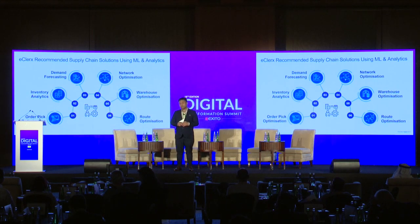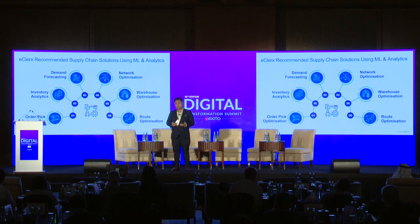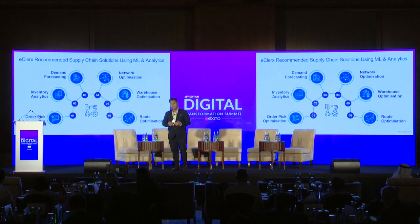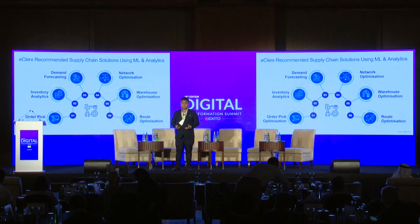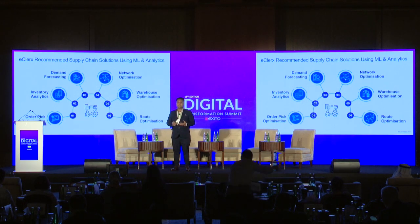There is a range of solutions that eClerx provides, starting from order pick optimization, inventory analytics, demand forecasting, network optimization, warehouse optimization, and route optimization. I'll be focusing on a couple of use cases, or real-world examples, in today's presentation. The idea is to talk about what we have done for our existing clients, and it might be of interest and put some more business challenges in focus.